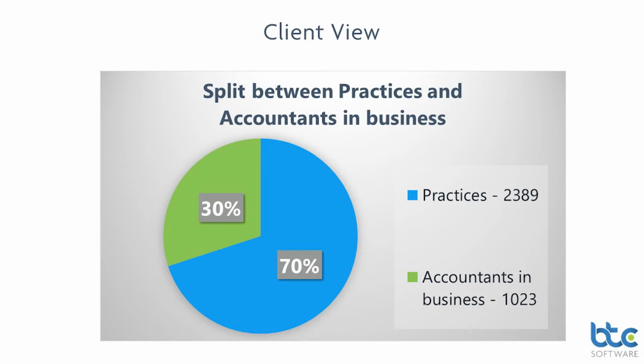So to give you an idea of the types of clients that we do work with, this is the split between accountants in practice and then accountants in business. So we don't just have accountants in practice that use our software, we also have accountants in business, whether that might be just for the VAT filing or it might be for filing their corporation tax returns and maybe the director's self-assessment tax returns as well. So that's a 70-30 split that you can see there with an almost exact number. I think these particular numbers were taken a couple of months ago now.